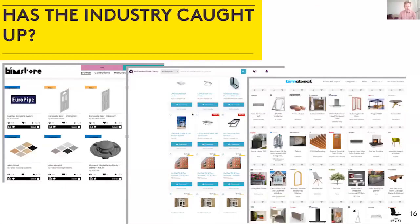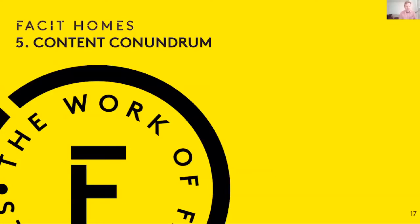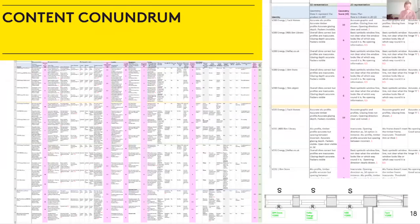So we started looking at this, and there's all these sites out there with content on them. Why is it that design teams would choose to build their own content? What's so wrong with the content that's out there that would make them want to build something from scratch? And this was kind of perplexing. And we asked ourselves, well, what's going on here? And this is what we call the content conundrum. So what is wrong with the content and what causes it to be so bad?